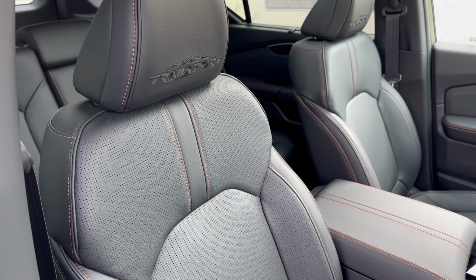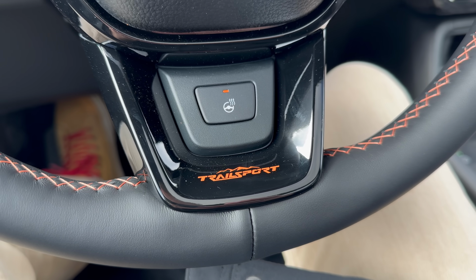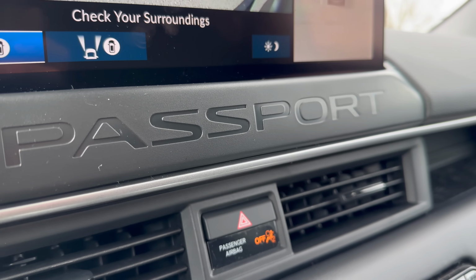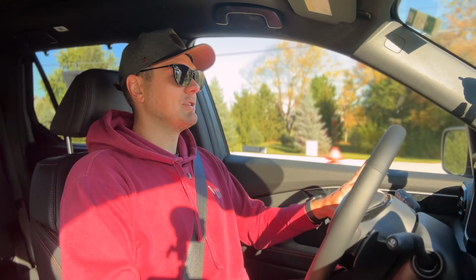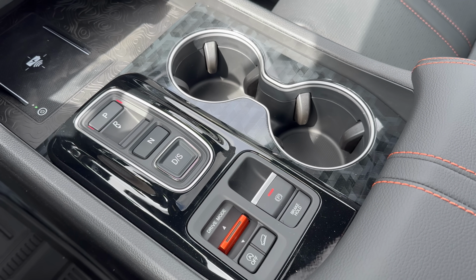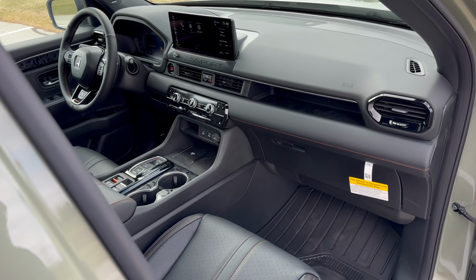You've got heated and cooled seats up front here on our tester, our Elite anyway. You've got a heated steering wheel. You've got Passport across the dash to give it a little bit of ritziness. You can get a couple color options. You can get a two-tone brown, which I think would look really, really cool. And of course you get black, and the black comes with the orange that we've seen here. You've got a push-button gear selector. Some people have feelings about that. I think you get used to it, but it just looks and feels pretty nice.